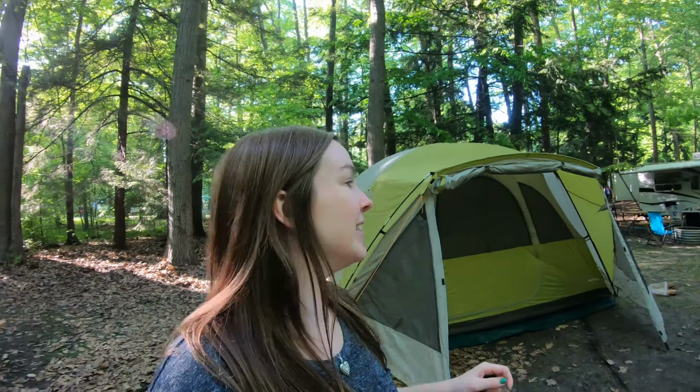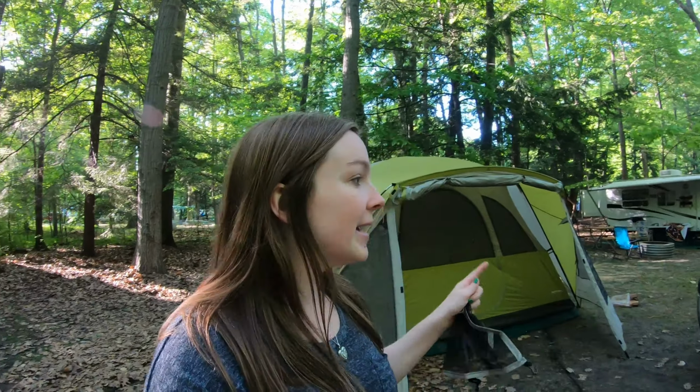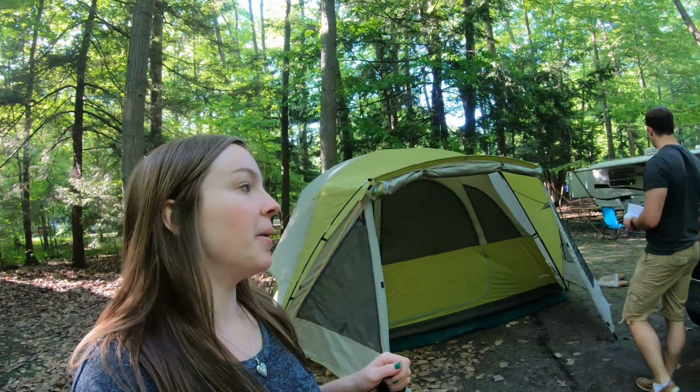Yay! We got the tent set up. So it looks really good. I'm excited. We had only tested it once in our house, which was a struggle because we didn't even get the top of it on that time. So we did it though. I'm so proud of us. Good job, babe.